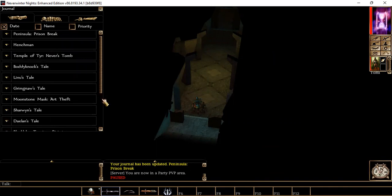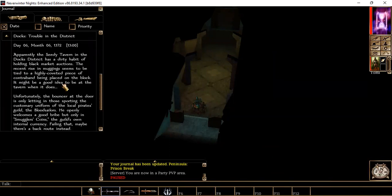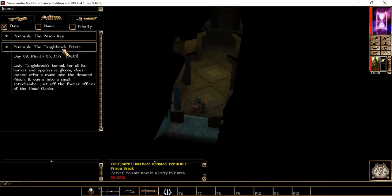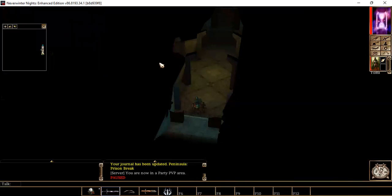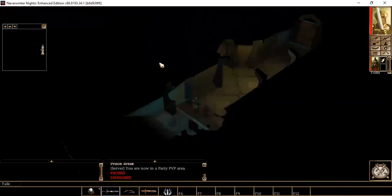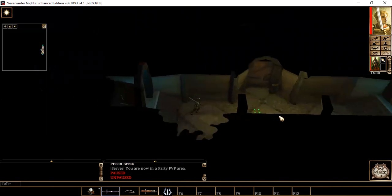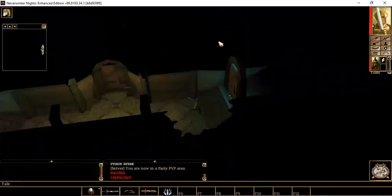Let me go along and up that. Tango Book Estate. Oh, good, I did spell that correctly. I was coming up with the title for the YouTube video. I had doubts on whether I spelled it correctly, but yes.